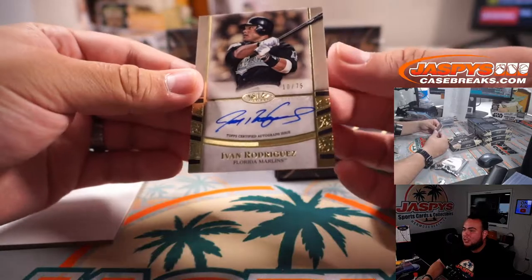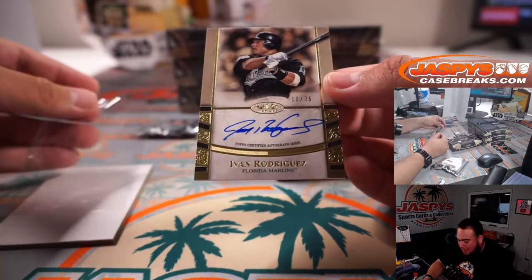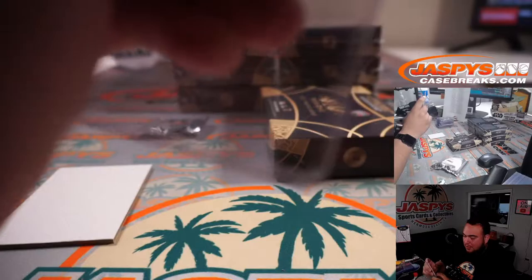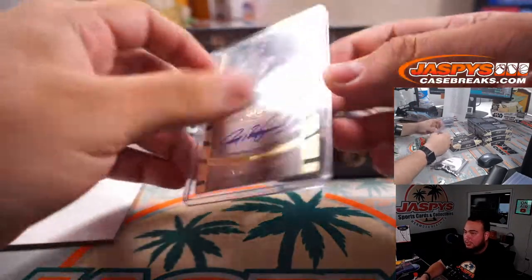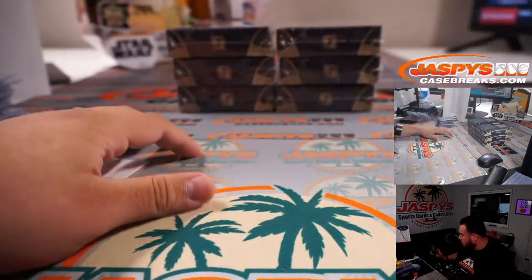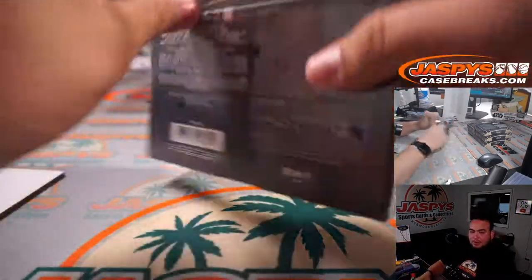And nice. Pudge. Tier 1 autographs out of 75 for the Miami Marlins. Or sorry, Florida Marlins, I should say, which is Miami. Jeremy with the Marlins. Very nice hit right there, little Pudge. Sweet. All right, guys, don't worry. We still have 6 boxes. We're halfway through. Second half could be better.